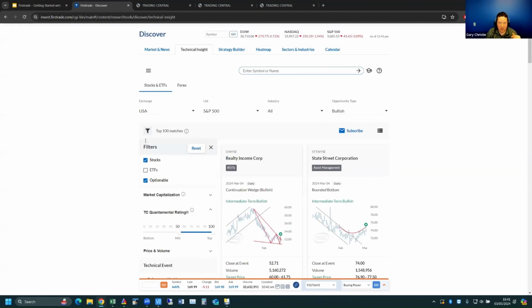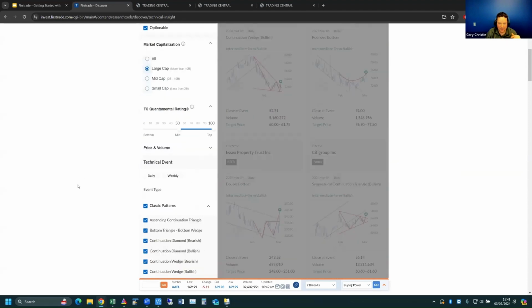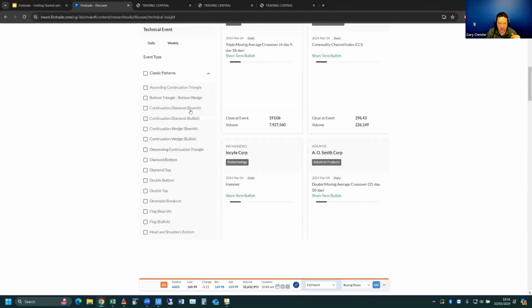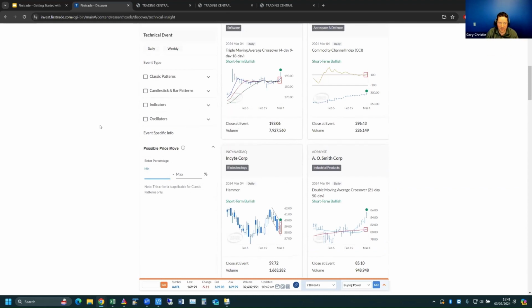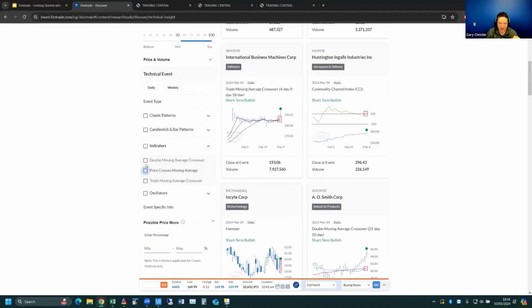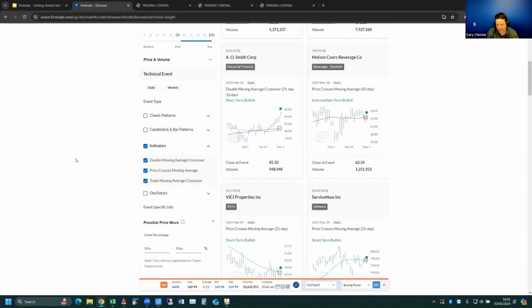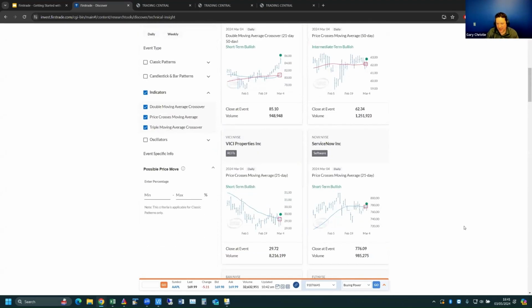Maybe now I can change this to maybe I only care about large cap, right? And now I want to talk about trending stocks, right? I can remove the price component because it only works for classic patterns, but I can go ahead and look at indicators. Maybe I want moving average crossovers. As soon as I click on that, it's changing real time, right? So it's changing real time.